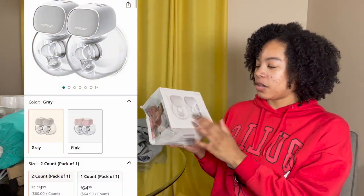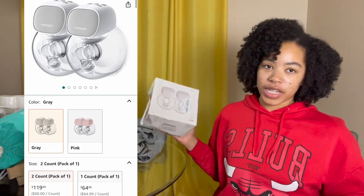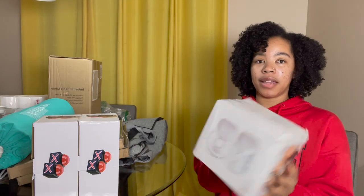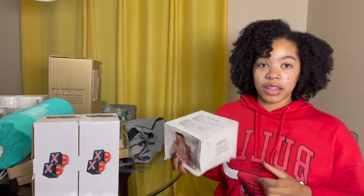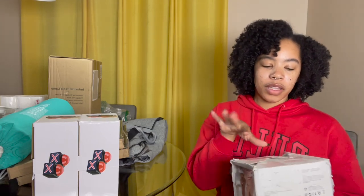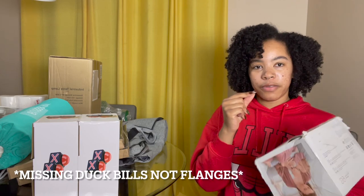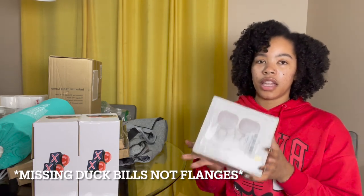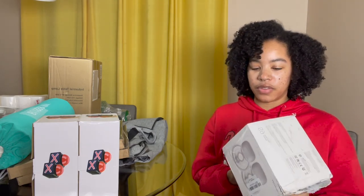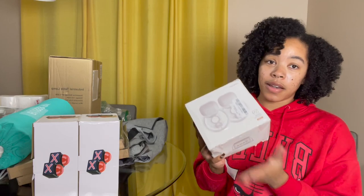We got the Momcozy S9 Wearable Breast Pump, the double. The box is a little beat up, but both of the breast pumps are in there. When I opened it, the only thing missing is the duck bills, the little flanges. So if you're interested, you will need replacement flanges. But those are easy to get and they're not expensive at all. So I can give you a good deal on this breast pump.